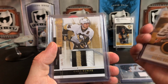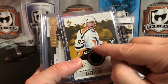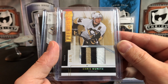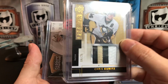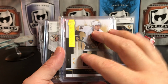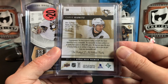We've got an Alexei Kovalev jersey card. Oh, and look at that sick one behind there. Kovy was one of my favorite players for the Robo Penguin years. And a Chris Kunitz, 4 of 25 from Upper Deck Premier. Kunitz, believe it or not, most people won't, was one of my favorite players. I have 3 Chris Kunitz jerseys in my jersey collection because I just loved the way he played the game when he was here. Just a tremendous player and a really nice guy, too.